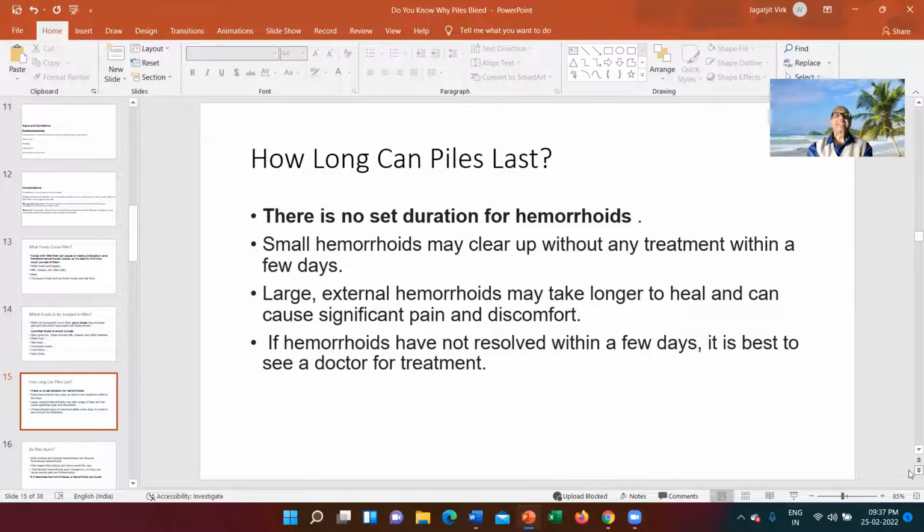How long can piles last? There is no set duration for hemorrhoids. Small hemorrhoids may clear up without any treatment within a few days. Large external hemorrhoids may take longer to heal and can cause significant pain and discomfort. If hemorrhoids have not resolved within a few days, it is best to see a doctor for treatment.